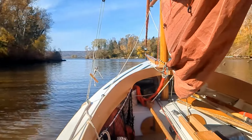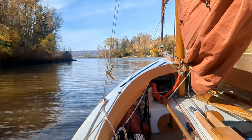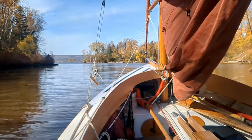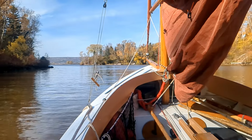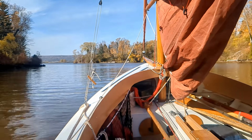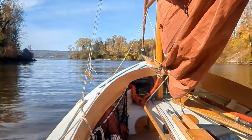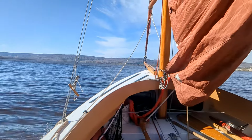We're going to just motor out of this little bay, get out into the wind. I want to go upwind. And I may, depending on conditions and the wind's direction, do a little motoring so I can get farther upriver than I normally would, or have time to do today if I just sail. Just want to explore some new area. Looks like we'll find some wind out here.